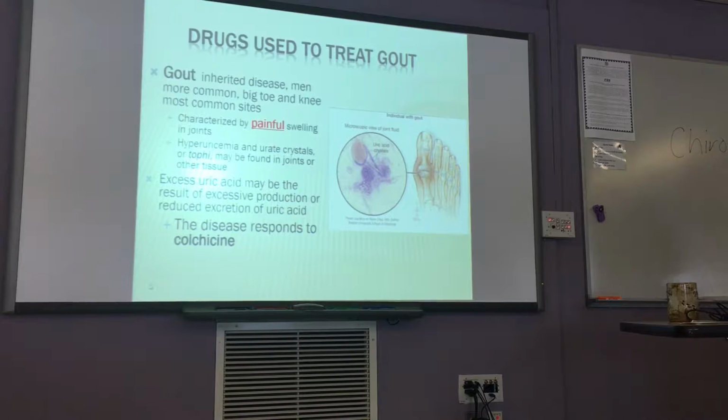It actually just sounds painful. I picture all these like sharp crystals in the joints. So that's hyperuricemia. Our bodies can't seem to get rid of it.